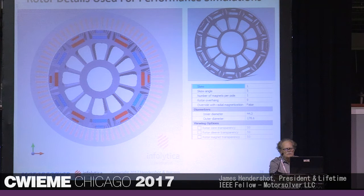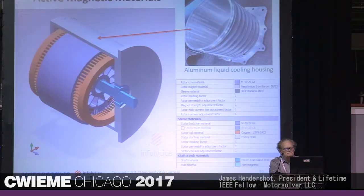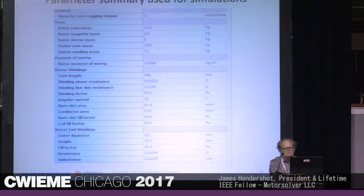So we're going to begin to look at some of the performance. Well, before we do that, we got to pick materials. In the software, you got to pick materials. Sometimes when we reverse engineer a motor, we don't know what the materials are. But Oak Ridge has all this equipment, so they can measure magnets and measure steel, and they can tell you what the materials are. So we have a big database of materials. We selected the right materials and inputted them, and that's what we use for simulation.